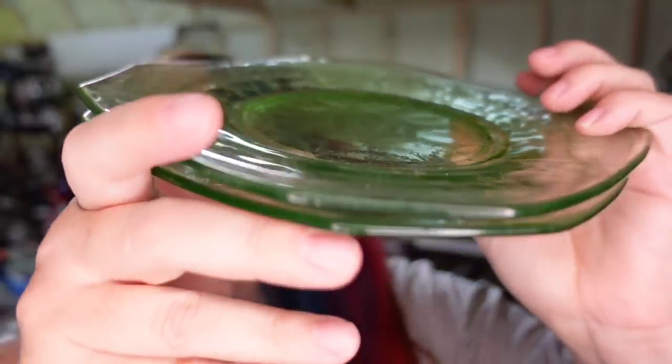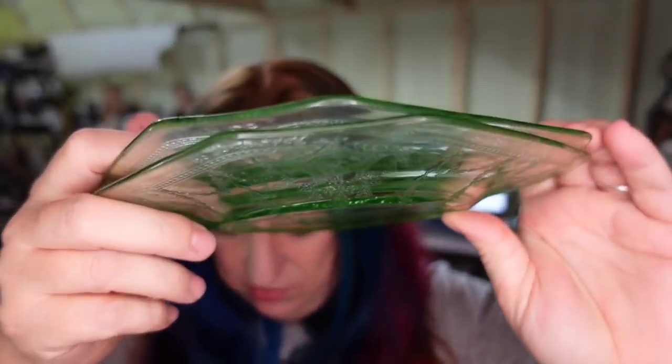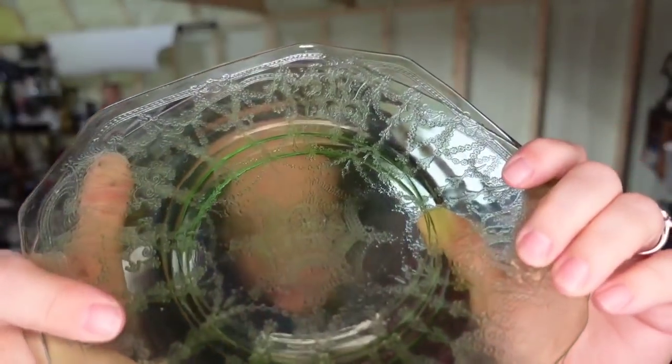And then these amazing uranium plates. If you guys see this color glass, definitely check it out. So these two plates sold to Nat for $18. So Nat, thanks so much.